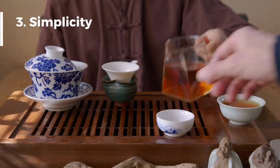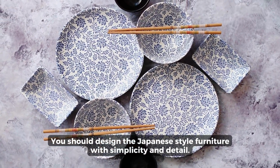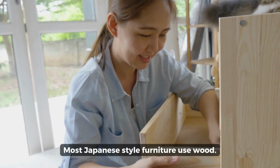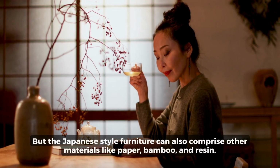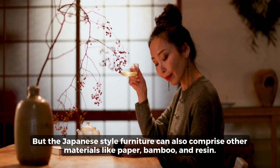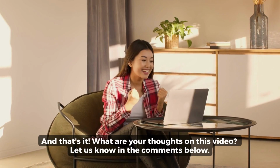Number 3. Simplicity. You should design the Japanese style furniture with simplicity and detail. Most Japanese style furniture use wood, but the Japanese style furniture can also comprise other materials like paper, bamboo, and resin. And that's it.